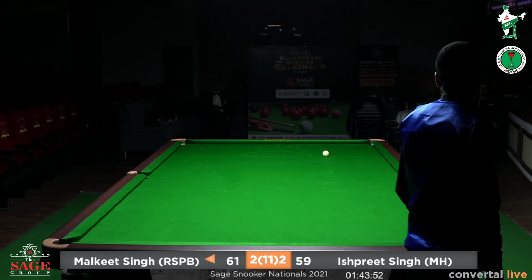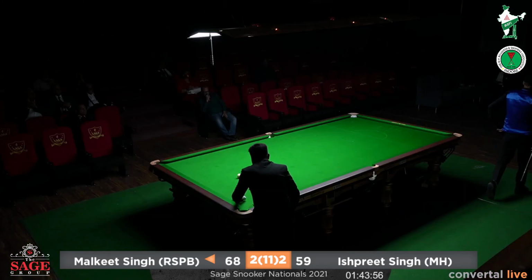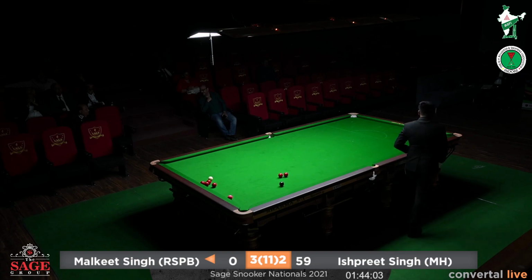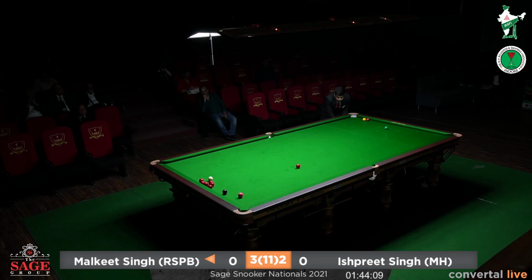प्रेशर 7. Frame Malkeet Singh. 2 फ्रेम गिफ्ट किए हैं इशप्रीत ने मलकीत को, पिछला और ये वाला. And इसकी बदौलत मलकीत की लीड हो गई है 3-2. बेस्ट ऑफ 11. इशप्रीत को 4 फ्रेम और मलकीत को 3.